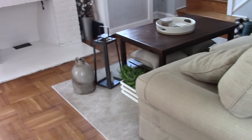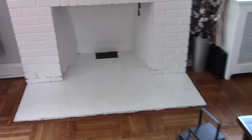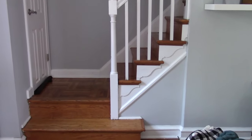This was definitely the hardest. I just have to put this stuff back on the fireplace, but that's drying as well. Oh my gosh, this definitely needs to be repainted, but it looks so much better than it did before. And then I moved the couch and the table and wiped behind the woodwork all back here too. And then I did the steps as well.